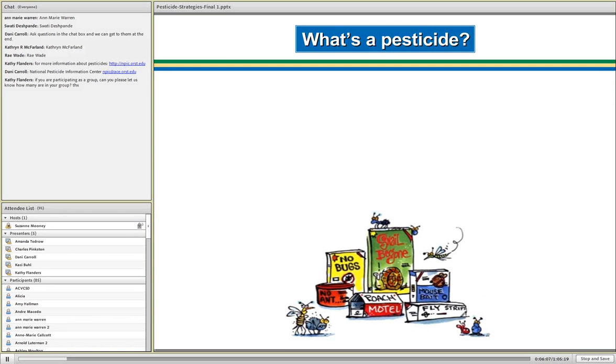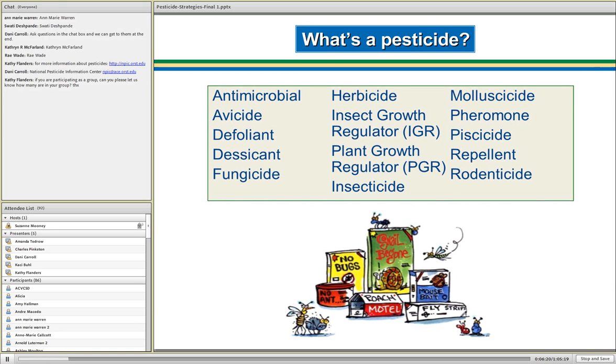All right, first let's clarify our terms. A lot of folks think that the word pesticide just means insecticide. And this is an entomology-focused crowd, but I'm sure many of you know that it's actually much broader than that, and that all of these things are considered pesticides under the law. And that includes things that repel, like repellents, pheromones that disrupt the mating of moths and other things, plant growth regulators. In this presentation, I'm going to focus mostly on insecticides, herbicides, and fungicides, as they're the most commonly used in the home garden.